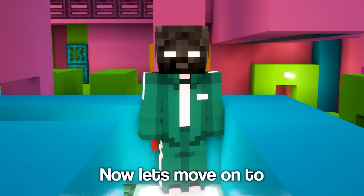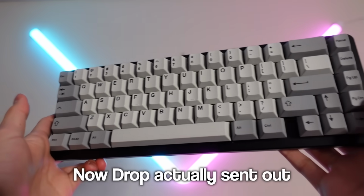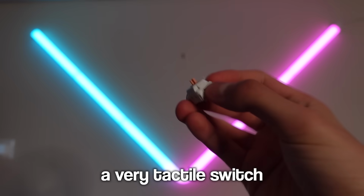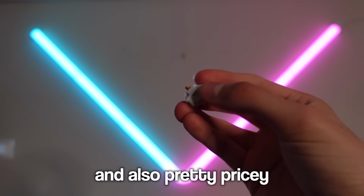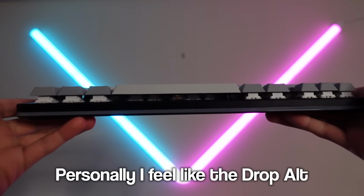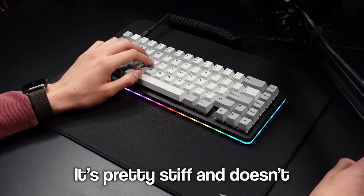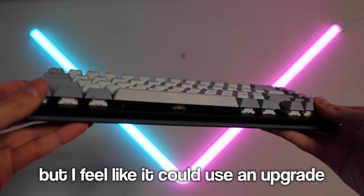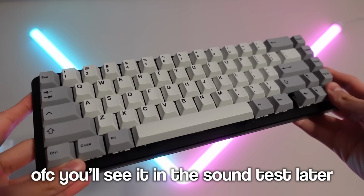Let's go. Now let's move on to Wemmbu's keyboard. Now Drop actually sent out everything besides the keycaps. It is a Drop Alt with Holy Pandas, a very tactile switch, and also pretty pricey. I also tape modded the keyboard too. Personally, I feel like the Drop Alt is a thing of the past. It's pretty stiff and doesn't have the most defined sound signature ever. By no means is it bad, but I feel like it could use an upgrade. Of course, you'll see in the sound test later.